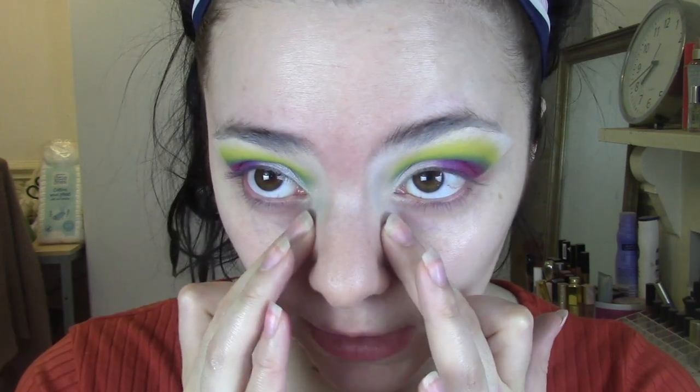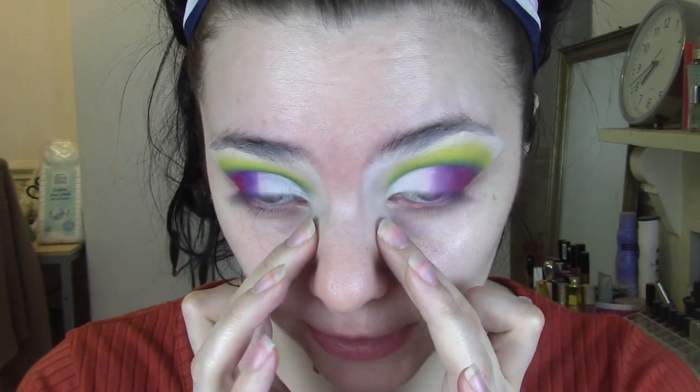They both do kind of gather in my inner corner. I find that with all eyeliner pencils, if I put them in the waterline, by the end of the day they gather in my inner corners. It's a real problem that I have, but I feel like they both do it equally. To be fair, maybe the Maybelline one's a little bit better, but I still just prefer the Maybelline one because it's a bit more dramatic.